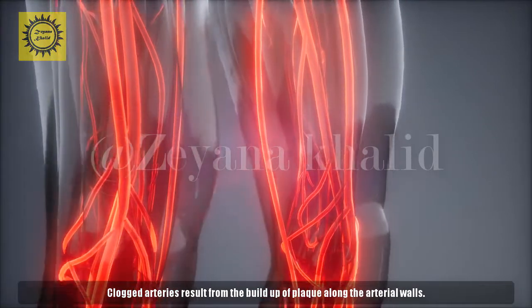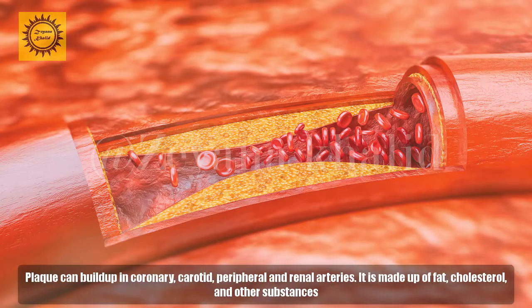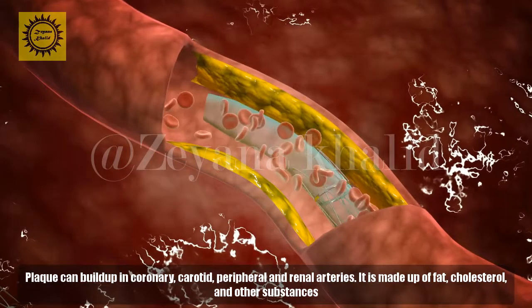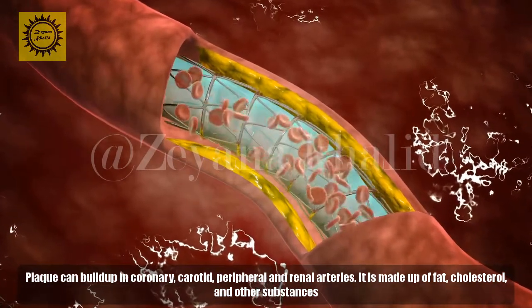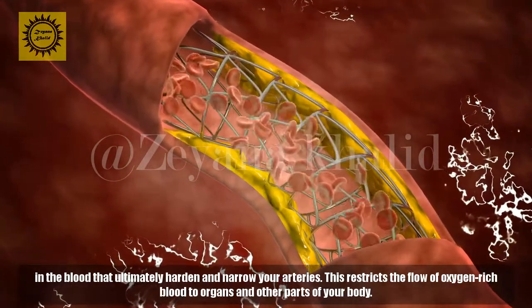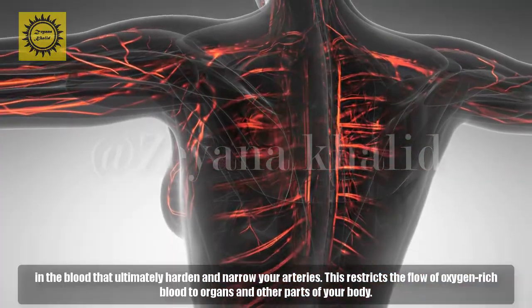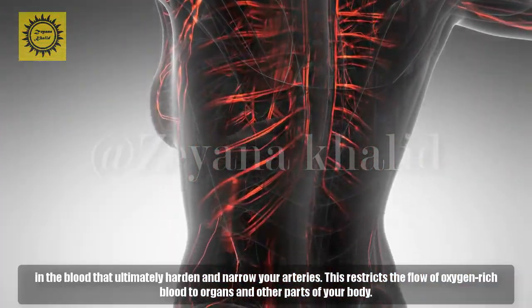Clogged arteries result from the buildup of plaque along the arterial walls. Plaque can build up in coronary, carotid, peripheral and renal arteries. It is made up of fat, cholesterol, and other substances in the blood that ultimately harden and narrow your arteries. This restricts the flow of oxygen-rich blood to organs and other parts of your body.